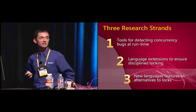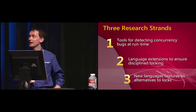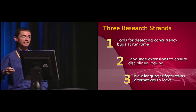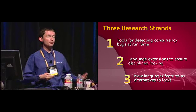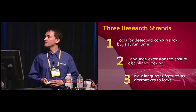Now, the talk is going to be described in 3 sections. And the first strand is looking in the fairly near term at what extra tools we can develop to make it easier to detect bugs in code using locks. So, for example, to detect if there's code that is using locks inconsistently, leading to race conditions.